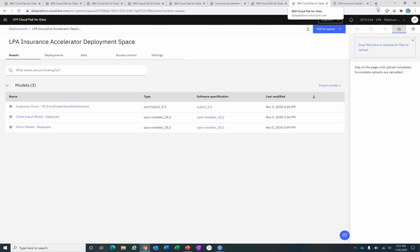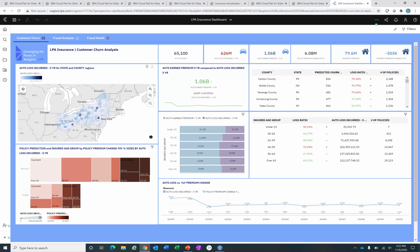Now, we've taken the information from the models and we fed it into a dashboard. And I'm going to spend a little bit more time there to show the results. So we're going to look at the model results, the predictions for those folks who are at risk for churn and whose claims are likely fraudulent. And if you're interested in seeing more of the key drivers behind the models, you can certainly contact us. We'd be happy to do a demonstration to go into the models in more detail to review that. But let's go ahead and actually look at the results visually.